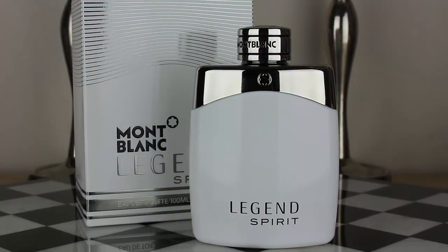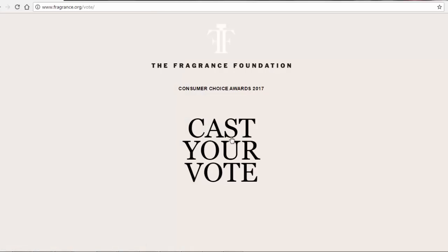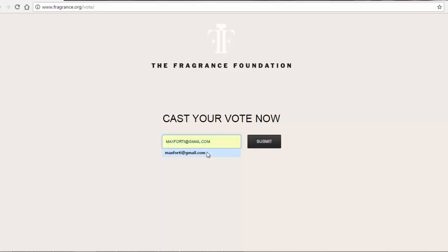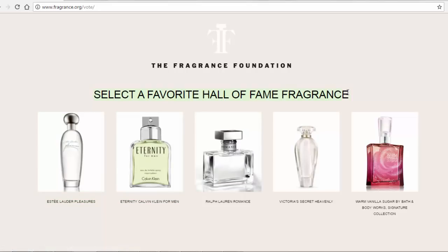Now before I continue with the review, let me direct you real quickly to the Fragrance Foundation. This fragrance was actually one of the finalists for the Consumer Choice Award of 2017 for a Hall of Fame on the Fragrance Foundation website. As you see here, you can choose to vote, and I would urge all of you viewers to cast your vote and voice your opinion. You can choose which fragrance you want to be awarded the Consumer Choice Award Hall of Fame fragrance for 2017. My pick is going to be CK Calvin Klein's Eternity Men, which was a great fragrance that I wore for many years back in the 90s. So this has been the presentation of the Legend Spirit.